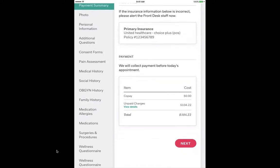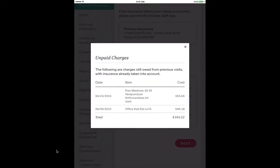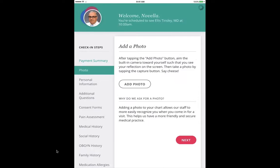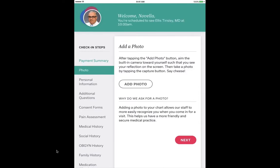So if there's a copay of $20, that will be visible to the patient, and any unpaid charges. So if I click view details, I'm able to see where this outstanding balance is coming from. So at this point, the front desk staff will take the payment from the patient and get that payment before the patient is there to see the provider. So at this point, the patient will hit next, and they'll take the iPad and they will go sit down. So your front desk staff is now freed up to check in the next patient or do another task.